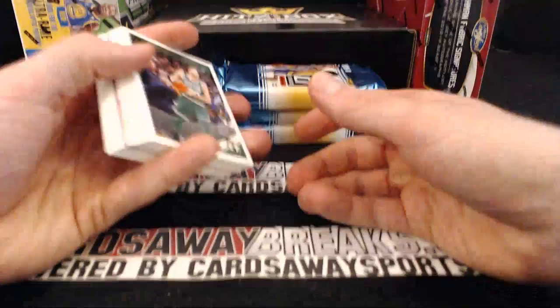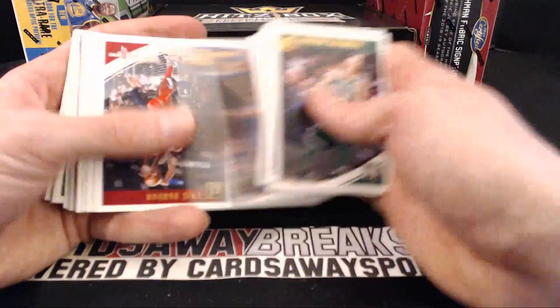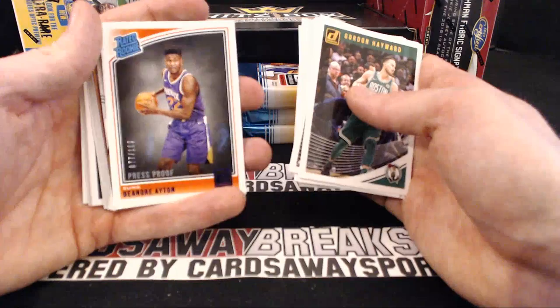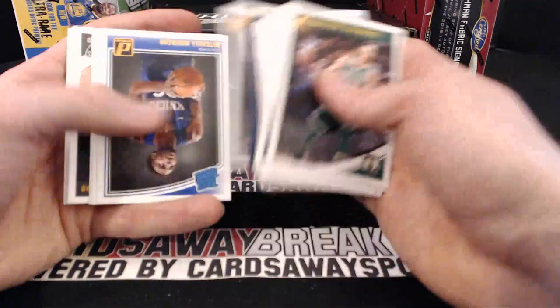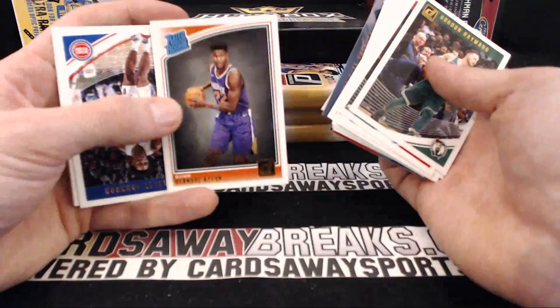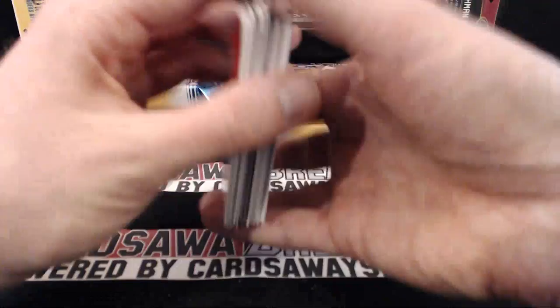Unbelievable. Gordon Hayward, Gortat, Curry, Murray, Kuzma, Nurkic, Ball, Thompson, Fultz, Gordon, Jordan, Walker, Press Proof, 199, DeAndre Ayton. There we go, Suns. Patrick Ewing, Joel Embiid, Westbrook, Anthony Davis, Paul Pierce, Nerlens Noel, Edwards, Carroll, Robinson, Jackson, Mitu, Hollis-Jefferson, DeAndre Ayton, rated. There we go. Stanley Johnson, D'Anthony Melton, J. Michael Green, Jerome Robinson.